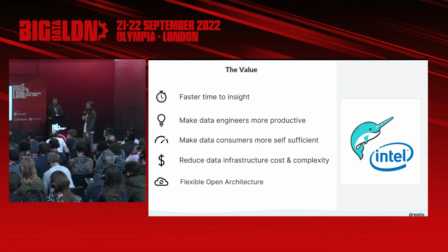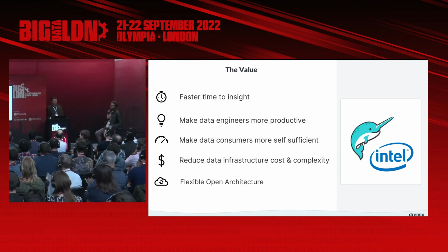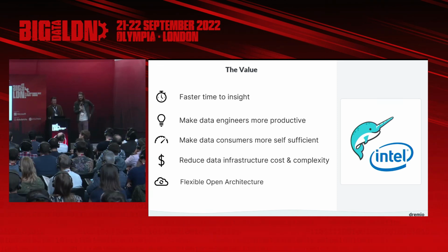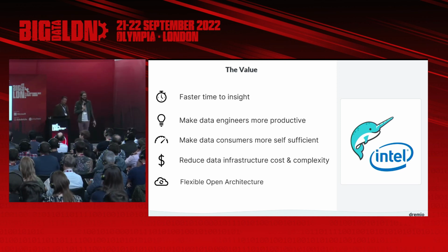And always an important one, especially, I feel as though the more you say that there might be a recession coming, the more likely it is. Everyone's going to need to reduce their costs over the next number of years. There's not as much cash around within organizations as there used to be, so we need to look at streamlining a number of those processes and reducing our infrastructure cost. And we can actually do that through reducing complexity. We're going to look then at getting towards our flexible open architecture.